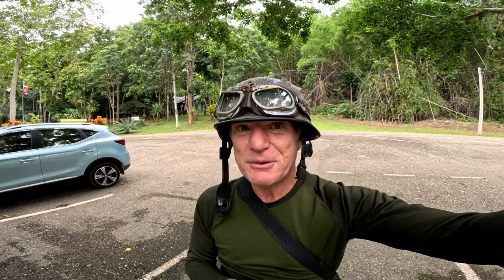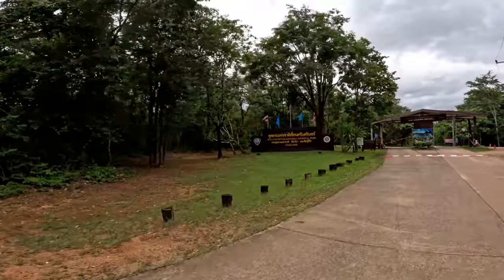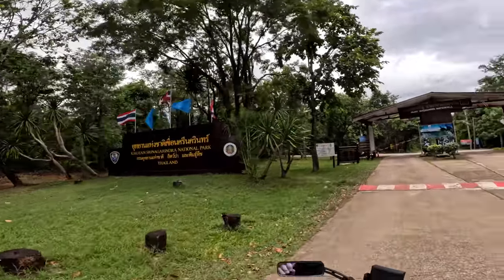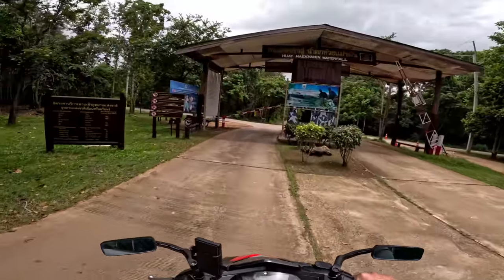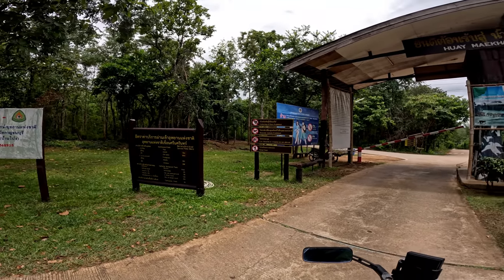Let's get back on the main road. I've still got about 30 odd clicks to go to get to that waterfall, which could be a washout. Don't know. Hopefully we will see it. I think I made it. But there's going to be a charge because it's a national park right here. Whatever national park, Thailand. There is someone in the office. It's 320 baht for the motorbike.